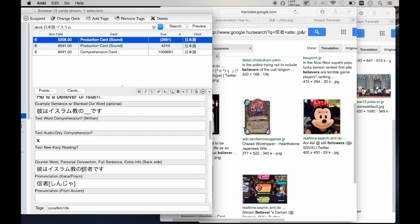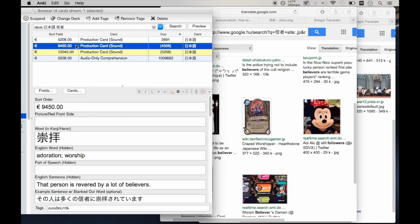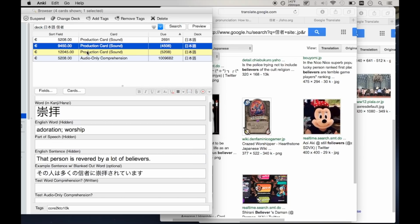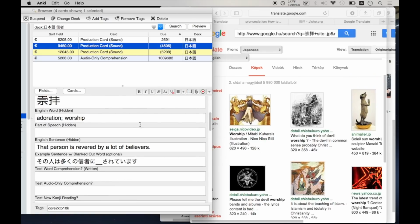I'm going to try and find another instance of this word, the believer word. And indeed, here's a couple more examples. So you can see how you can really start linking a lot of sentences together very quickly, and that makes my Japanese a lot stronger. It's like how in English I have millions of associations between words. This is what we want to develop in our new language here. Okay, so now I've got a flashcard for adoration or worship.